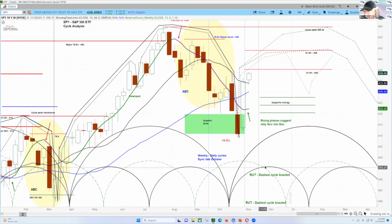So you could see that there could be a continued rally on the minor cycle, some kind of a correction into the supports, and then a rally again out over here before it then starts to come down. There's that risky period out over here, somewhere March or April, where it's likely to come down again. But in the meantime, this is bullish. And it says higher prices.